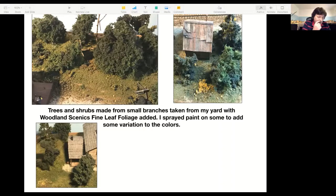I then set Micro Engineering code 83 flex track directly onto the base with caulk and added a thin layer of ballast. Various types of ground cover were added. Light colored gravel where appropriate for the paths and the road. I took an HO model wagon and ran it up and down the road to make tracks.